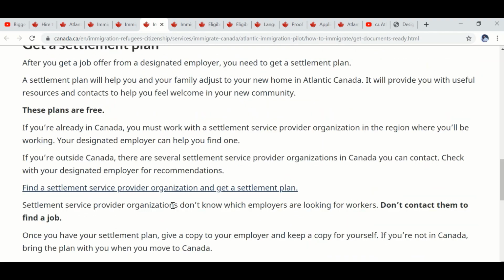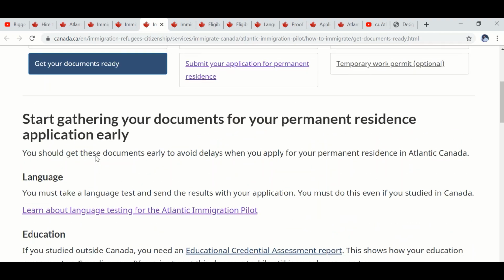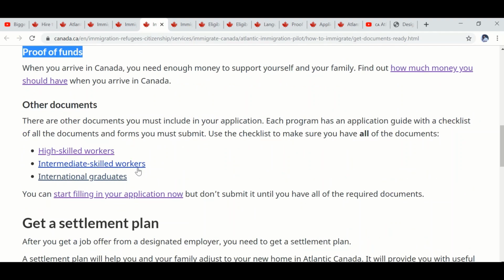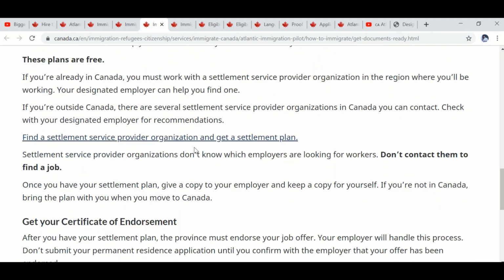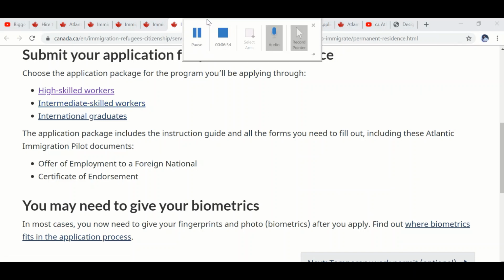So, this is what you have to do. You have to get a job, give IELTS, get your ECA, arrange funds, get a settlement plan, and then you can apply. So, moving on. Highly skilled worker program. Let's click on this.